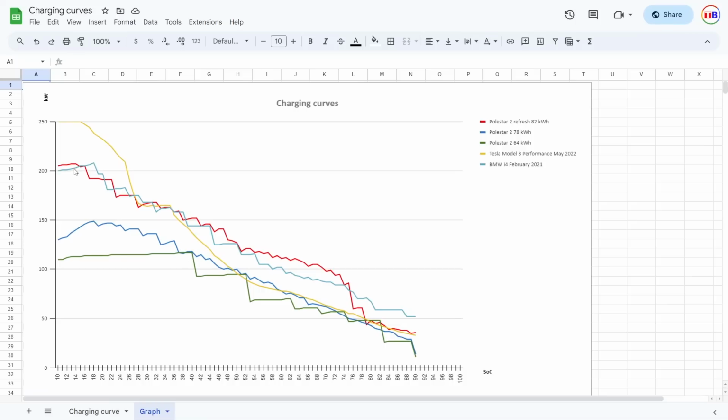But the new one here is right on par with the competition, and maybe even surpassing the competition at some point. So there you guys have it, the new Polestar 2. If you're sitting with the old one, and you're considering if it's worth getting the new one because of the charging speed, it is definitely worth it.